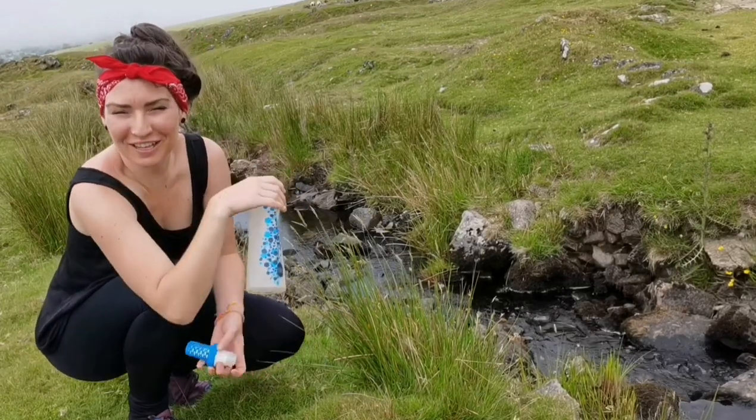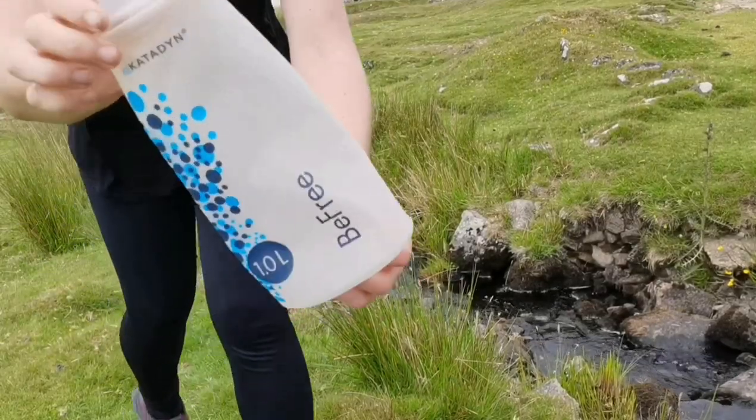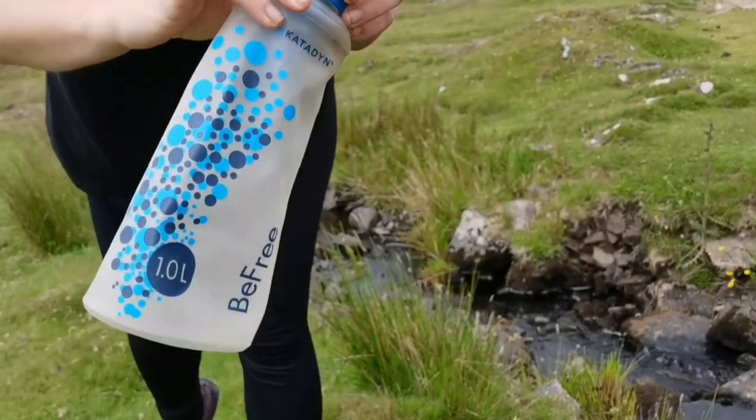Bit curious what's going on here. What is going on is I'm going to fill up some water because your girl is almost out and I'm craving a brew. So I'm using the Cottage B3 1 litre water filter. I love this. This one's lush.